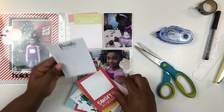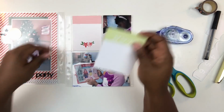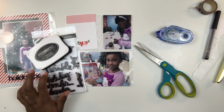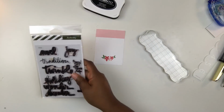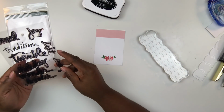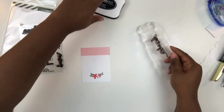Now continuing with that story, I have some more photos that I wanted to scrapbook. These are photos of us sitting down doing the craft project, and also they exchanged gifts during their holiday party. So I'm going to do a little bit of journaling. I looked through the journaling cards that I have remaining. I'm also going to grab an older set of December Daily stamps. I'm missing one of the stamps. I don't know where the heck it went. But it's my favorite stamp set. As you can see, I've used them multiple times, so they're well seasoned and well loved. So I'm going to grab a stamp that says December.